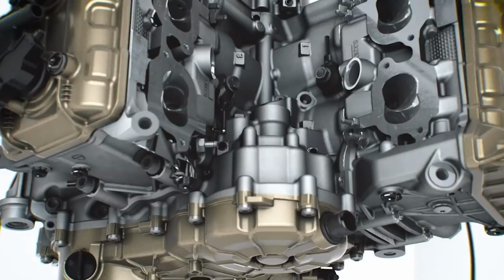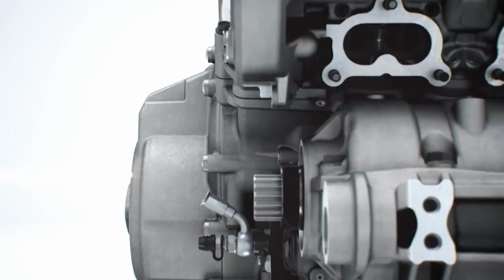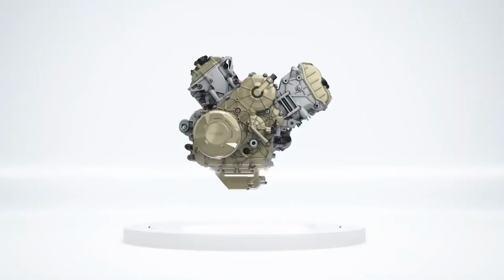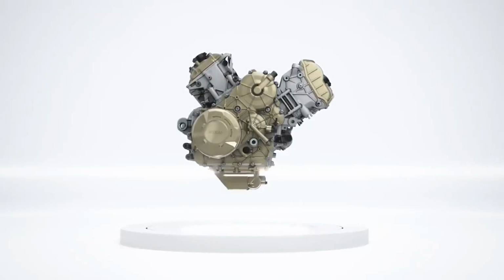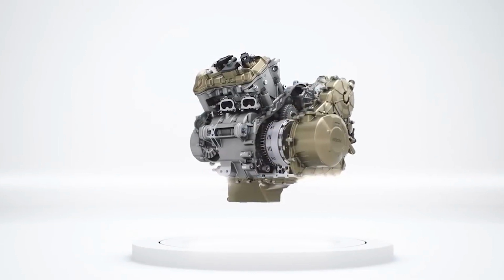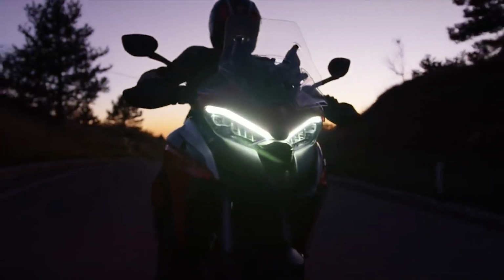What truly shines here is the new V4 engine. It's an 1158cc power plant with 170 horsepower and 92 foot-pounds of torque. The biggest change in the V4 engine is the move away from desmodromic valves to spring valves. This translates to a 36,000-mile valve service interval rather than the 15,000 for the desmodromic Multistrada 1260. No other bike manufacturer can come close to that interval. While many die-hard Ducati fans might grumble, this is something that long-distance adventurers like myself can really get behind.